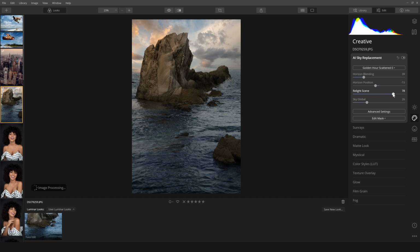And then Relight Scene is interesting because it seems to play with the color toning. And if I pull it to the right, I'm getting a lot more warmth. And if I pull it to the left, it's adding those blues in. So because we have some warm light up here in the sky, I think I want to pull this to the right. And that's going to add a lot more of the warm colors in the scene, which I think blends in a lot better.